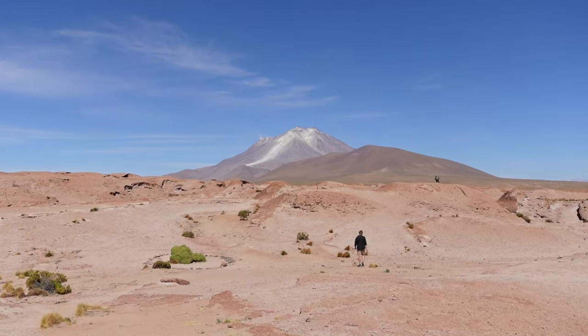I must say, so far Bolivia is like no other country I've ever visited before. The nature here is just next level. I keep feeling like I'm on another planet or something. I'm really, really liking it, and I'm also really liking this tour that we're on. Definitely recommend doing it if you're ever in Bolivia.